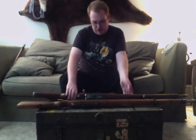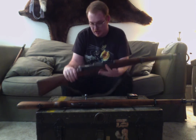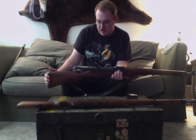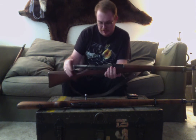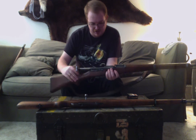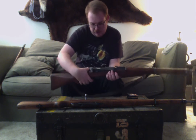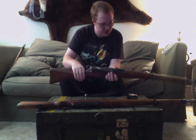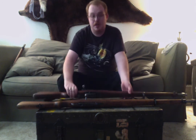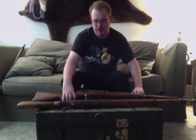So the K31, just a quick review. It's 7.5 Swiss. Straight pull action, which is different. Very smooth. It's a little bit stiff when you run it like this, but from the shoulder, very fast, very nice. It has a very nice two-stage trigger to it. That's your safety and your firing pin. And just overall, a nice gun. They're very well regarded. So, how do they compare with each other?